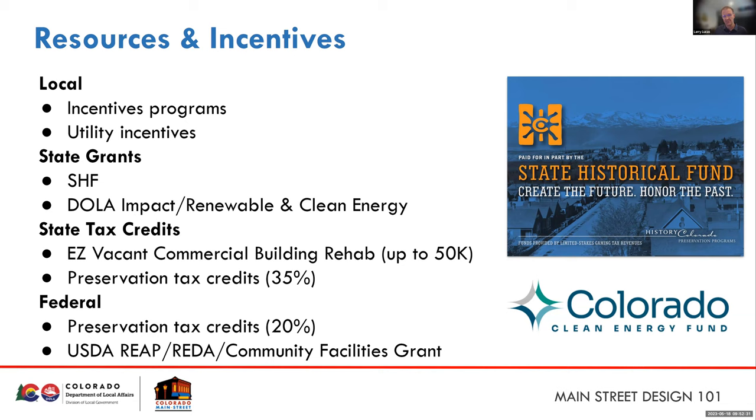So that's pretty fantastic, especially if you're doing some things to the building, like putting solar on the roof, efficient lighting, a better HVAC system, things like that, that are going to pay back very quickly. So they're a good resource. I would look at them as an opportunity.